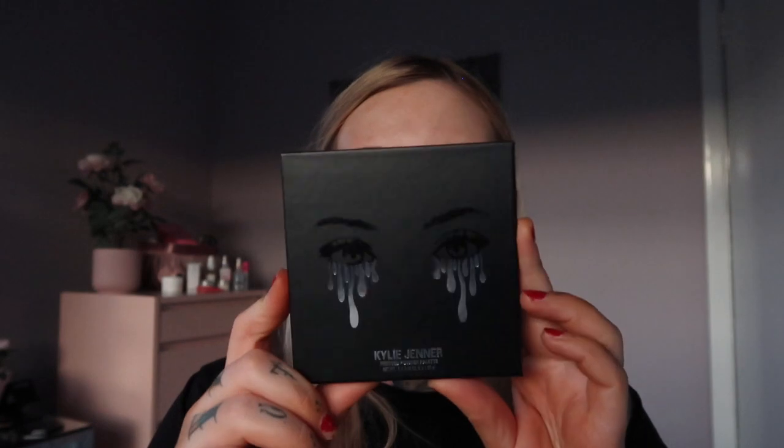So I got the bronze palette. I've wanted this for so long, and half price, it was about $20 or something. So I thought, well, now's the time. I've been wearing this all week, and I'm really pleased. There's a shade in here called Quartz, a really light neutral gold, so I'm just going to use that to highlight my eyes. It's really nice. It's a subtle highlight by my standards because I love a really bright highlight, but I really love it. Really smooth, easy to blend.